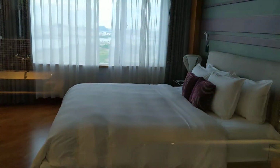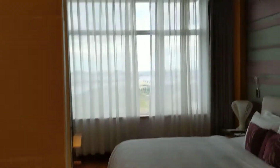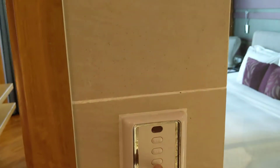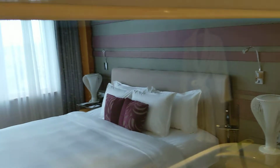Big soaker tub with the glass wall that looks through past the bedroom. There's a shade that can be drawn down. I'm assuming that's what these buttons are for. Yeah, that's exactly what those buttons are for, some privacy. But let's stop it, send it back.